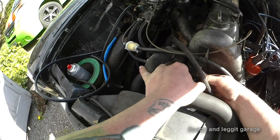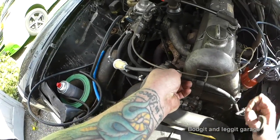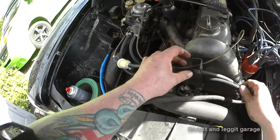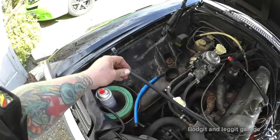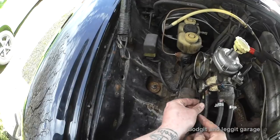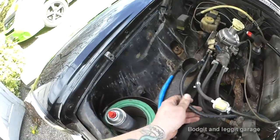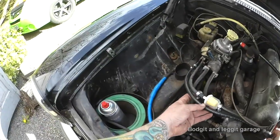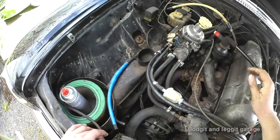Which is good. Now, feeding the wrong one back through. Does that give me enough room now? There we go. Now, there we go. Make it as neat as we can, because we might as well. There's anything I can do here.